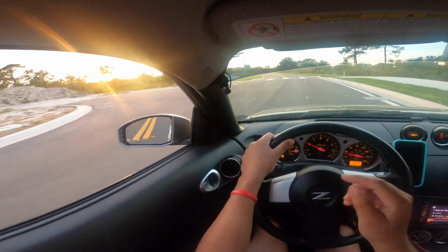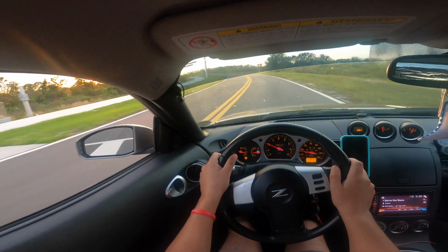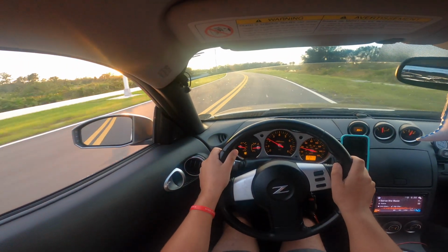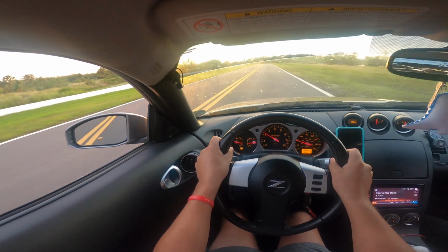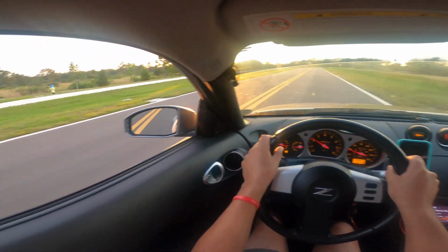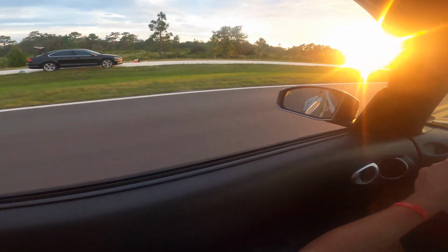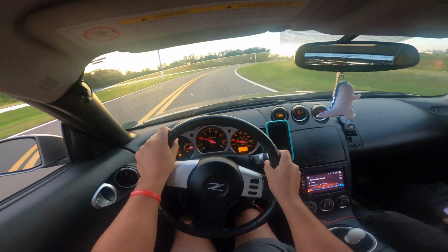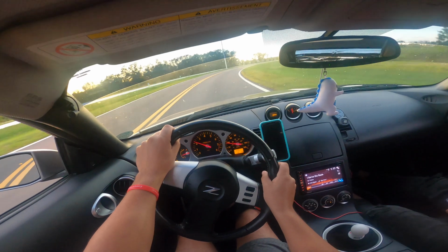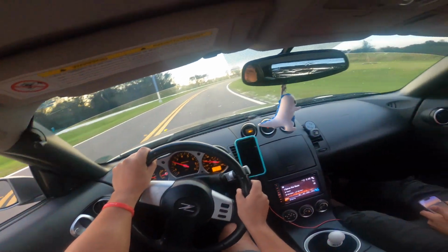Oh, well, that's a dead end. Where the hell does this go? Is there a house? It looks like there's a house or an apartment complex down here. There's like some random guy with a drum set outside of his car. For real? Yeah, I don't know what the hell that's about. That's dope. This is a cool road. It's not a dead end, it keeps going.